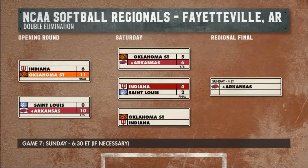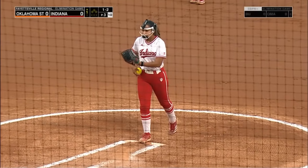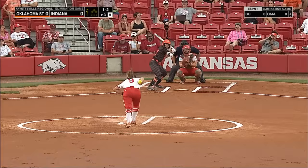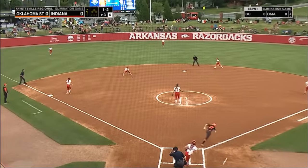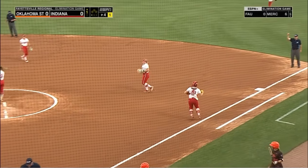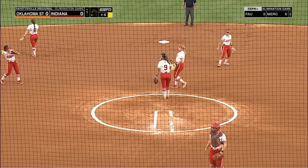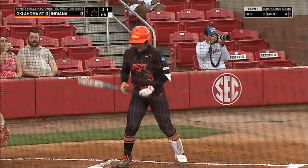Oklahoma State defeated Indiana yesterday. Strader retires Delgadillo. As she told us when we spoke in the 4th inning with our interview, yeah, Copeland looked a little bit tired, and you can understand that with the workload she's had, over 200 pitches over 2 days.